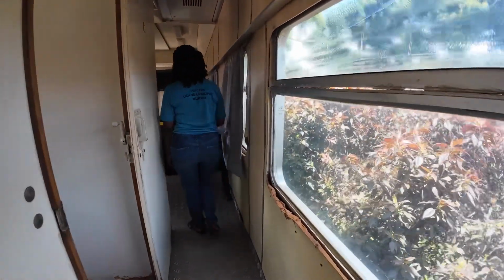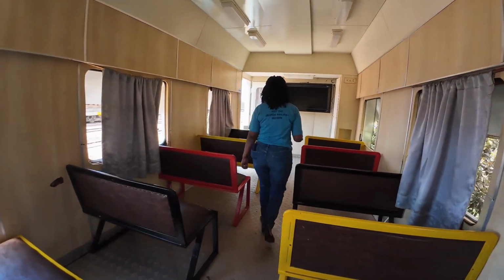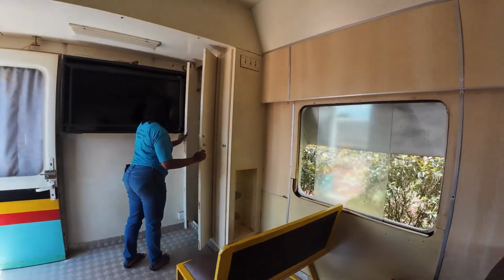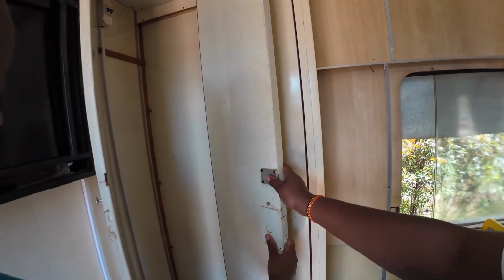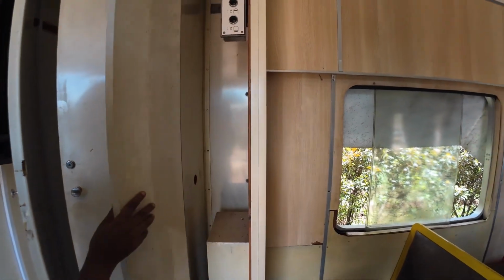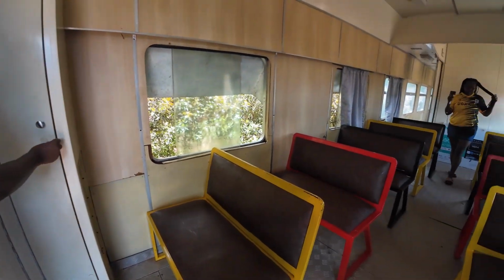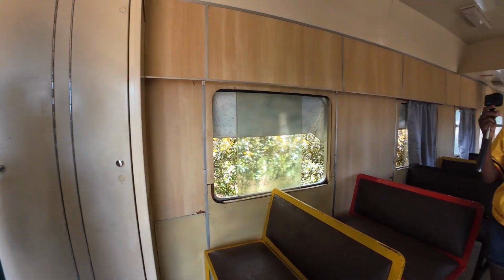So there were two wardrobes. We have another one here, the cupboard. Yeah, I call them wardrobes because they're in the form of a wardrobe. This one controls the fan and the lights. I think every train has these wardrobes, even in Kenya.